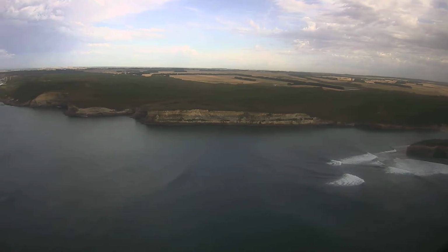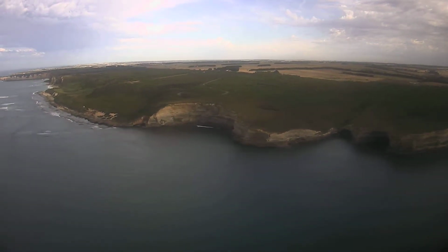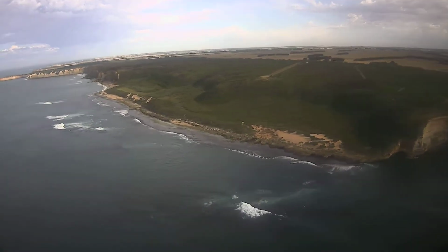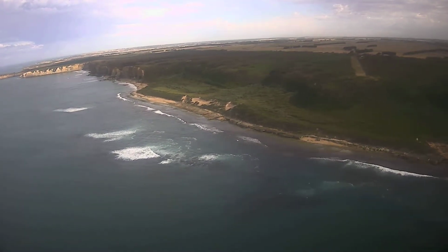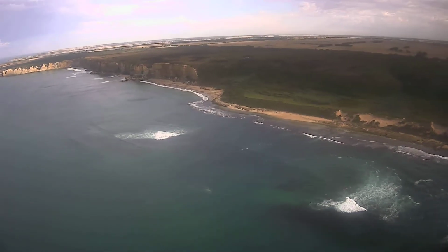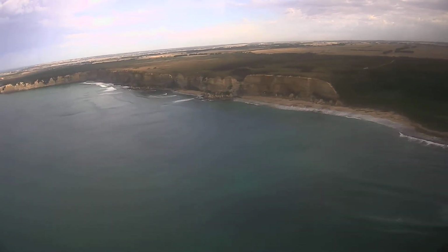A few surfers out this morning. Oh, yeah. Big surfing area around here. It's a bit like a religion. Yeah, we saw some at Gibson Steps as we were coming along. Yeah, the swell has been really nice over the last few days. A few more over here. They've all parked their cars up on top of the cliff and then they hike down the cliff.